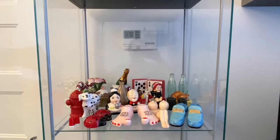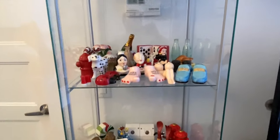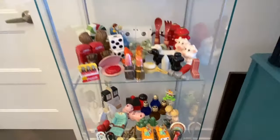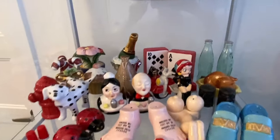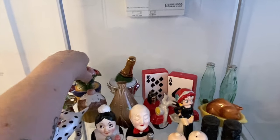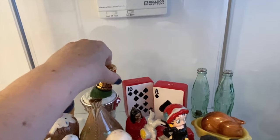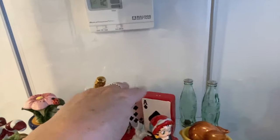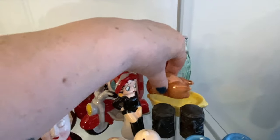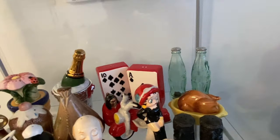So this is going to be part two of my collection of babies, my salt and pepper shakers, which I've been collecting since 1981. And I'll just show you here some of the favorites that I kept. This is a cute little flower here with a pot. I got the traditional New Year's Day champagne bottle, cards, Coca-Cola bottles. I like this little turkey here. I did put them out for Thanksgiving a couple of times.